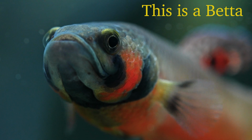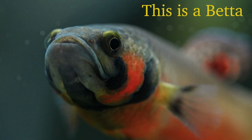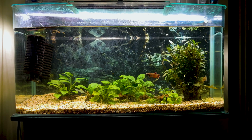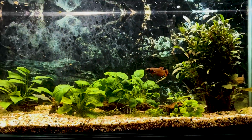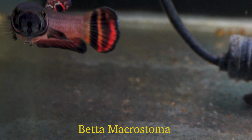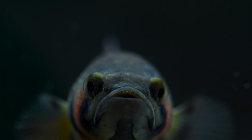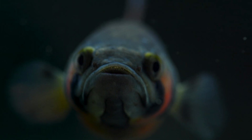This is a betta. You're probably more accustomed to seeing bettas in the pet store that look like this guy. And you'd be right. This isn't just your regular pet store betta. This is Betta macrostoma. Hey buddy. Bro's adorable and he knows it. Look at his little teeth.